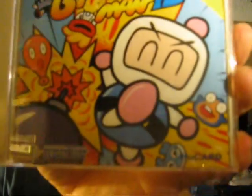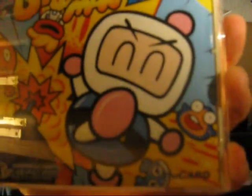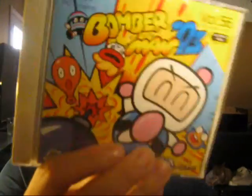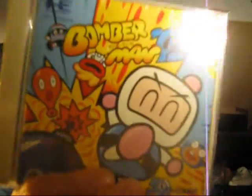And this game right here, I had to snatch it up, since I'm trying to get all the games, or at least most of them, for the system: Bomberman 93. I have Bomberman 94, now I have Bomberman 93. Fun games, really ideal to play with multiplayer. So really happy to pick this one up. Picked this one up for pretty cheap, like 18 bucks shipped, and this one is absolutely mint condition, looks almost brand new. Very happy with this purchase, definitely.